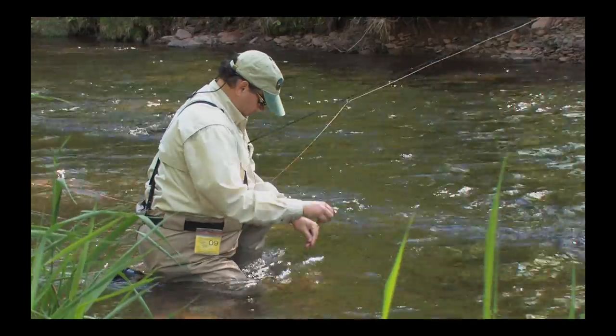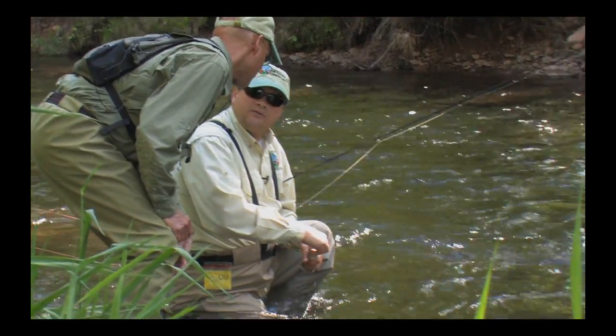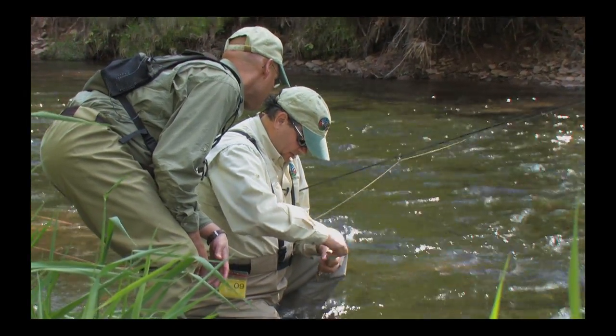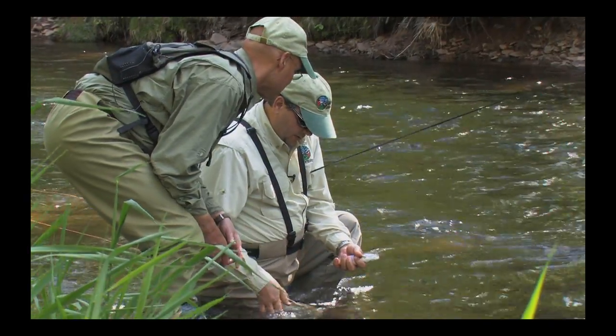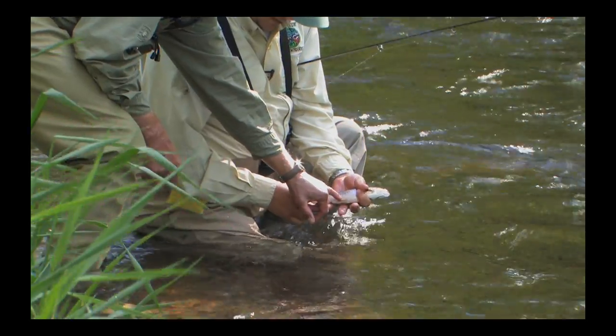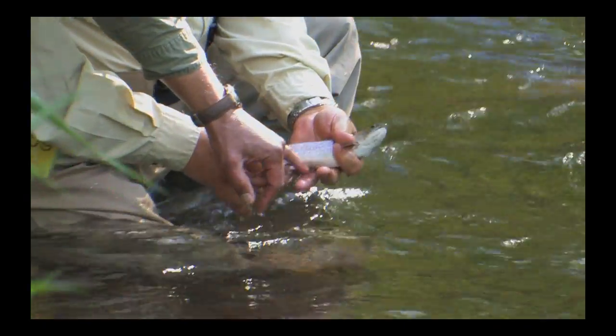Nice wild brook trout. There we go. So this is a pretty typical wild brookie here? That there is, the normal size is just a little bit smaller. That's a decent sized fish. Yeah. You can see the orange and the white and black on the fins. In the fall, they'll get a lot more brilliant.